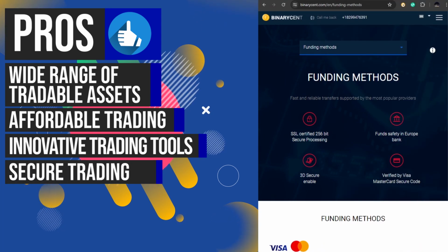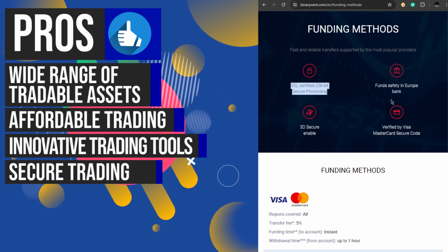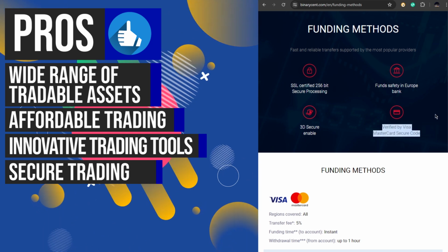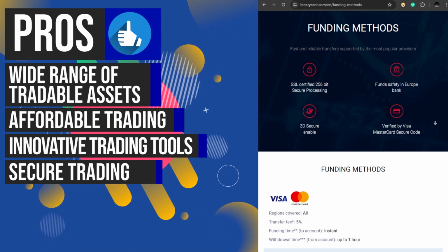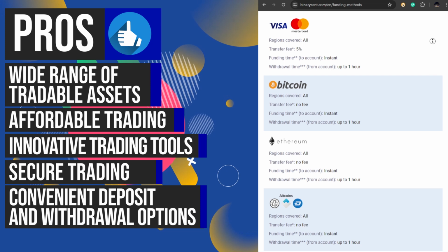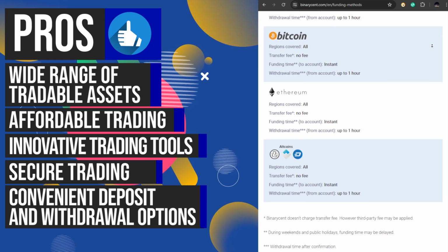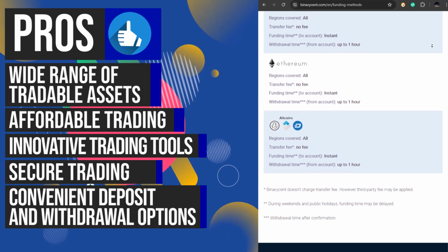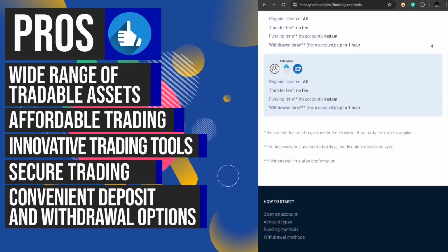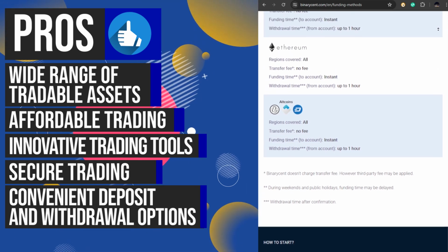The platform uses SSL encryption to ensure the security of traders' personal data and funds. BinaryCent is verified by Visa and MasterCard, providing an additional layer of trust and security for its clients. Traders can fund their accounts and withdraw funds using a variety of methods, including credit card and cryptocurrencies like Bitcoin and Ethereum. The broker charges a 5% fee for credit card deposits but has no fees for other payment methods. Withdrawals have a minimum amount of $50.